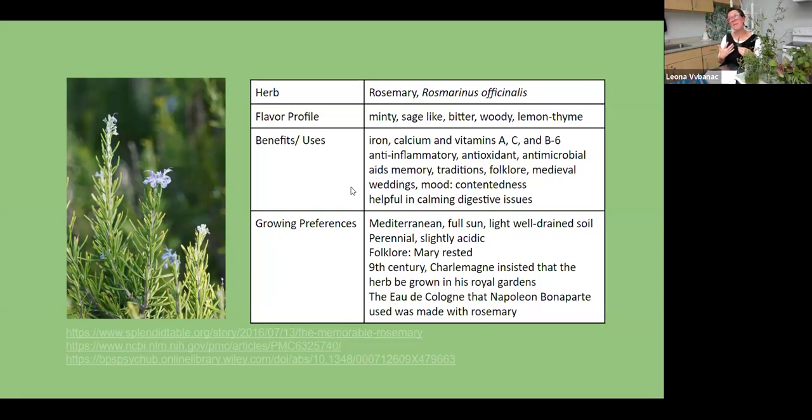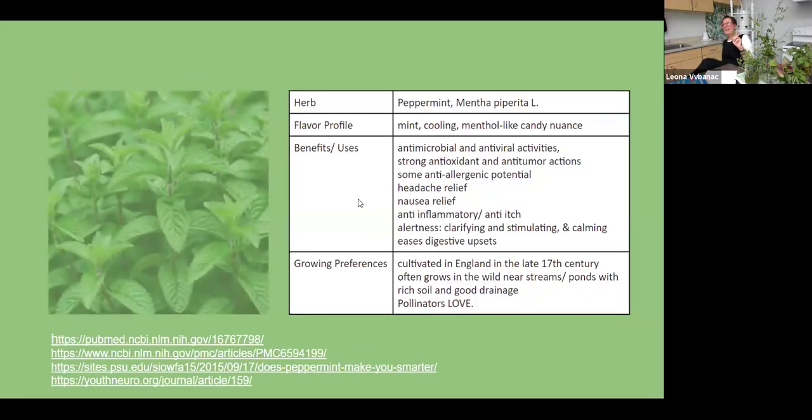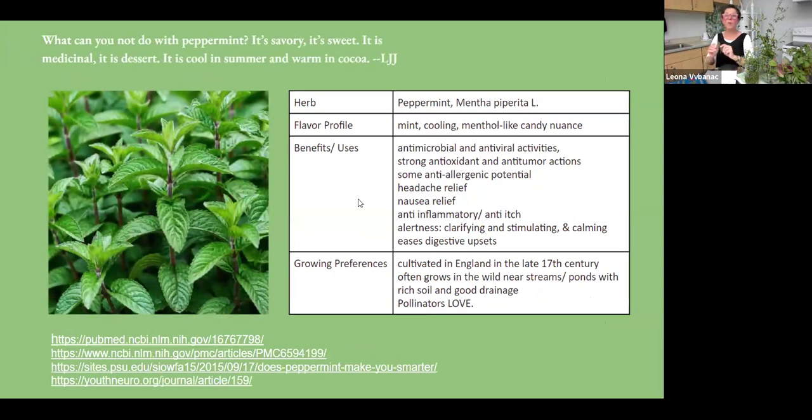So one of the things that we celebrate in this classroom is folklore. Rosemary has been used since the beginning of time, an herb of remembrance. So it's given away at weddings and it's given away at funerals. And now science and psychology is showing us that this folklore is true. And so we love celebrating the stories, but then using what we know today from science to enhance our cooking and enhance what we're eating and drinking. And I did want to say that Charlemagne loved rosemary and Napoleon loved rosemary. So there are some famous people who loved rosemary.